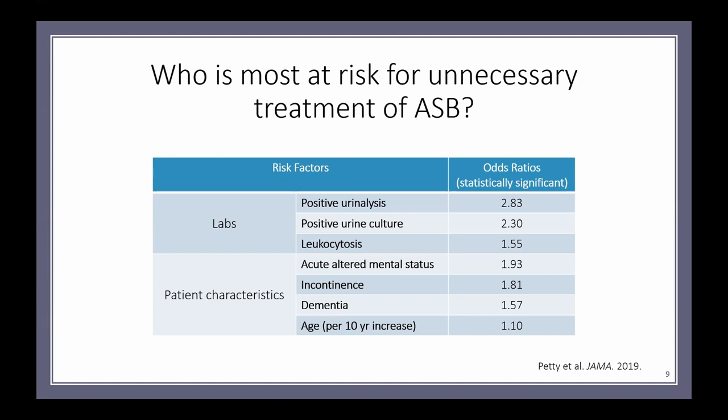Patient characteristics, so altered mental status and incontinence, dementia, and age, with an increase every 10 years, increase the risk of treatment. So think old confused ladies with positive urine tests are going to be our most likely to get treated.